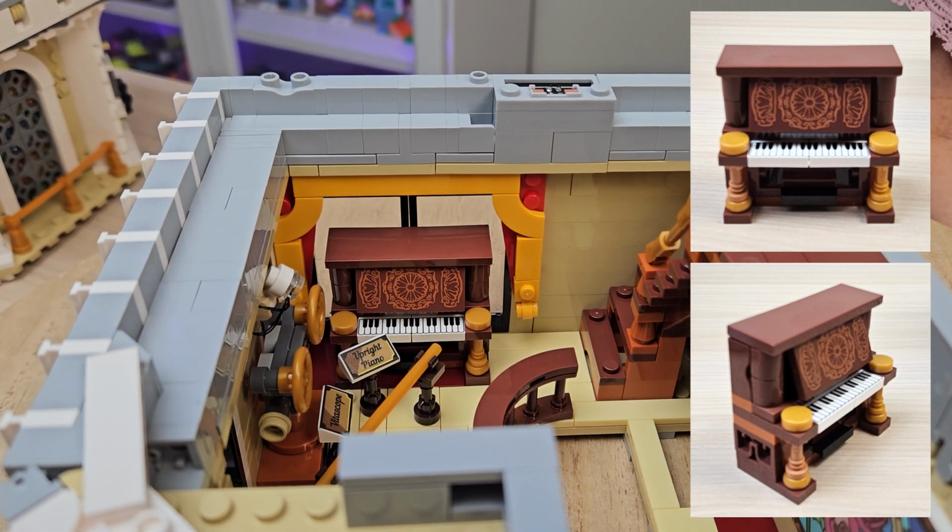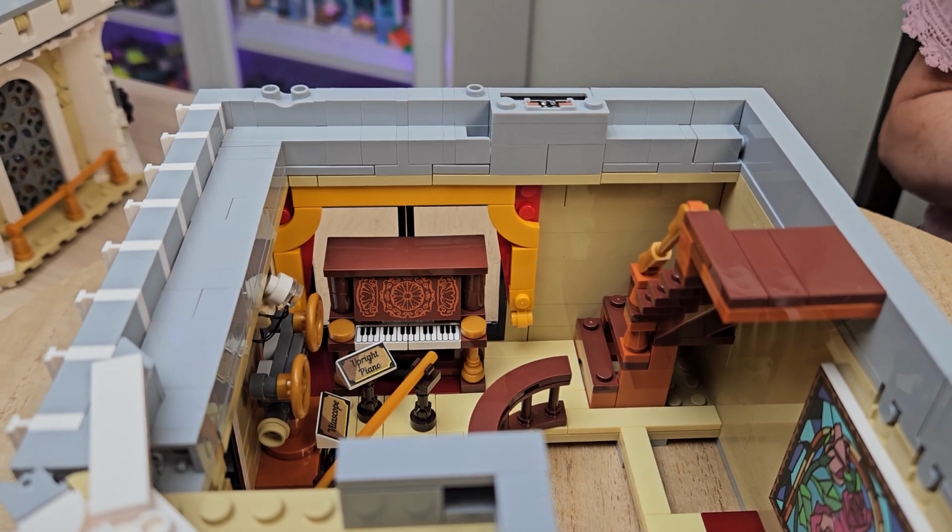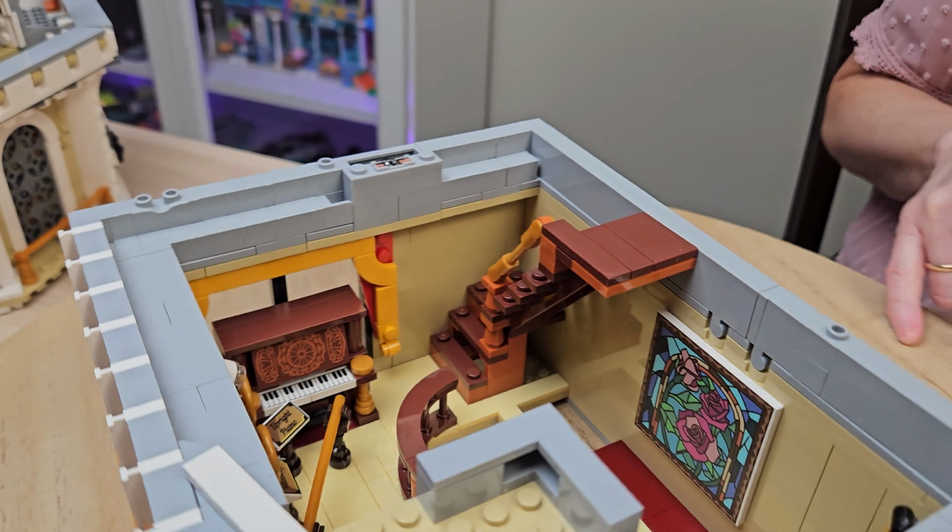As I was building it, I was actually wondering, is this the piano that Susan was playing when Jean-Michel fell in love with her? In my mind, it is.